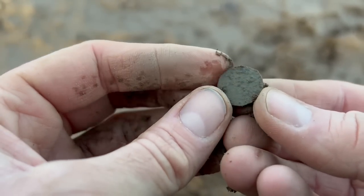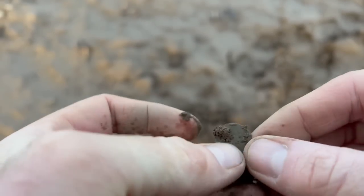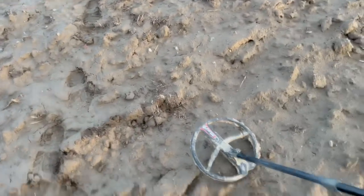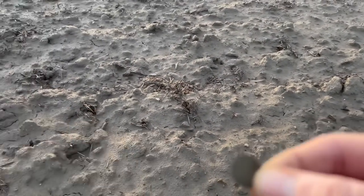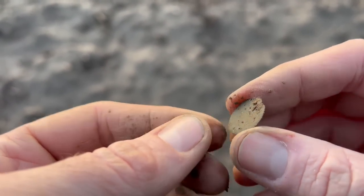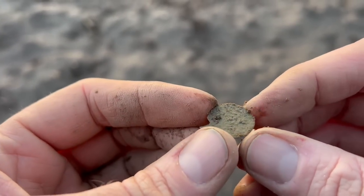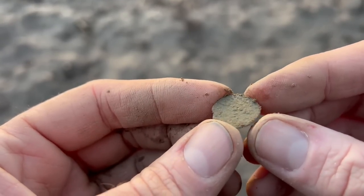I think we have got ourselves another little copper hammered coin. Well, that is fantastic. See, you've got to give these little faint signals a try. So I'll check the hole in a second, but that looks to me like a little, get you into the sun. So that looks like a little copper turner. If you watched the last video, you'll have seen me find one of these. Probably dates to the reign of Charles I or Charles II.